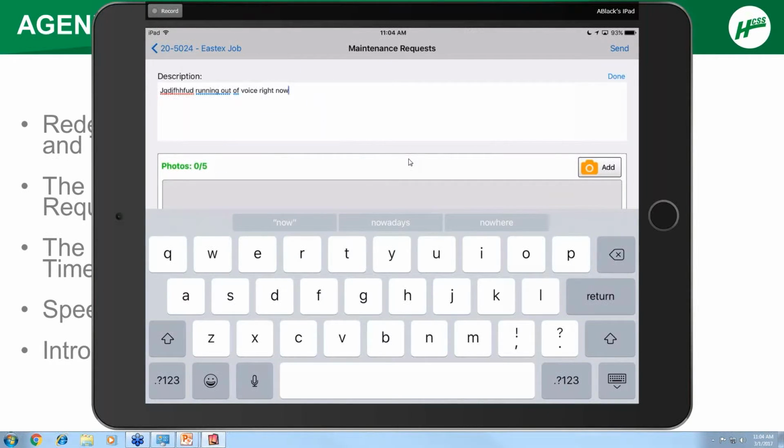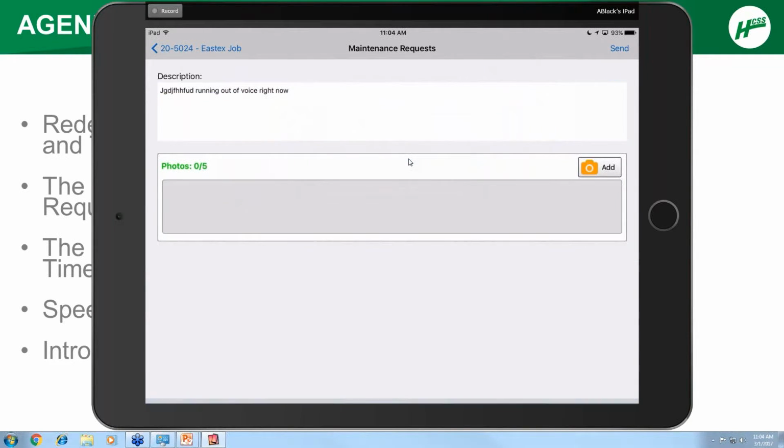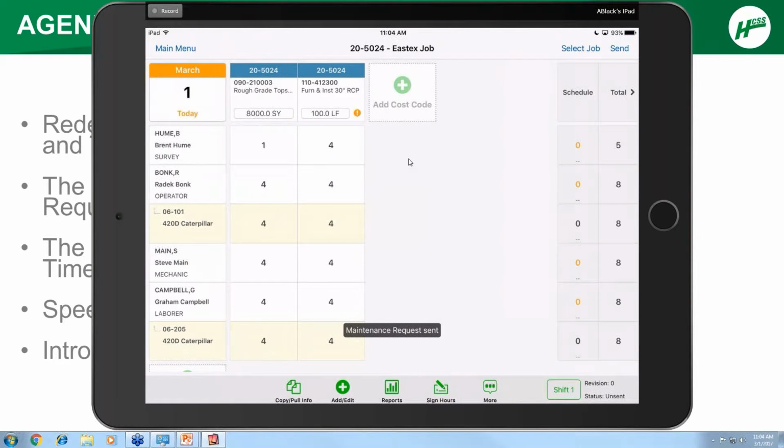Puts it in there, perfect. I take a picture. Y'all know how that works. And I hit the send button. Done. That automatically flows into Equipment 360 if you have Equipment 360.